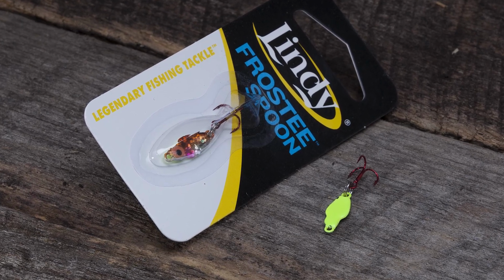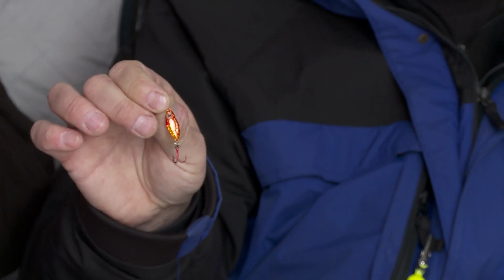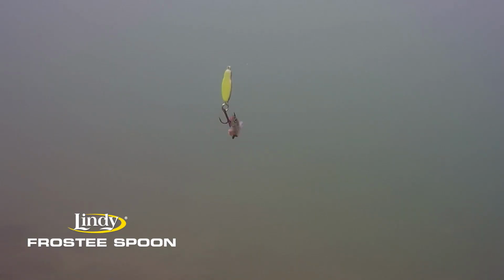This is one of those spoons that is not a very intrusive spoon. If you look at this thing, it's got a slender profile. It's got a pretty slow drop to it. It doesn't have rattles in it. It's got a lot of flash. And all said and done, that really fits what a perch is looking for a lot of times, because we've all seen it where you'll have perch come in and you'll be jigging really, really aggressively, and for some reason, you'll spook a bunch of them off. That'll happen on any given day. But this spoon doesn't seem to do that.